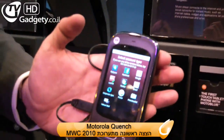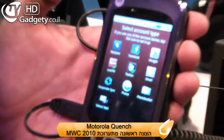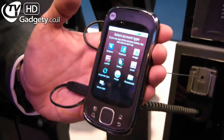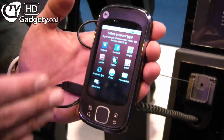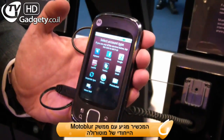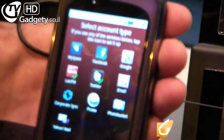So this is the new Motorola Quench. It's just been released this morning here in Barcelona. When somebody buys a Motoblur phone, the first thing that they're presented with is this screen, where you just tell the device which social networking accounts or which email accounts you actually have set up. You only have to do this once.